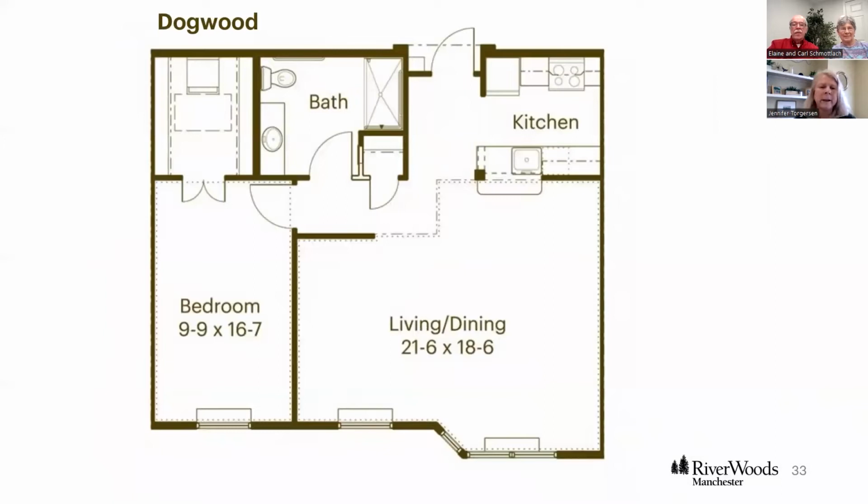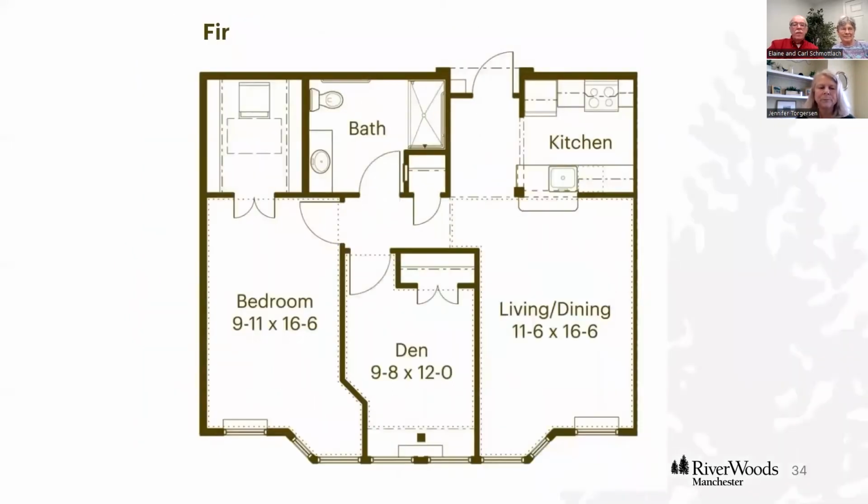The dogwood floor plan, it's now under deposit, but I do have a dogwood where someone has added a wall in the center, right where that word living dining is. So it's actually a 1-bedroom with a den. And an extra closet, very similar to the fir, just a tiny bit smaller, but it's a great size. So the dogwood 1-bedroom with a den is available.